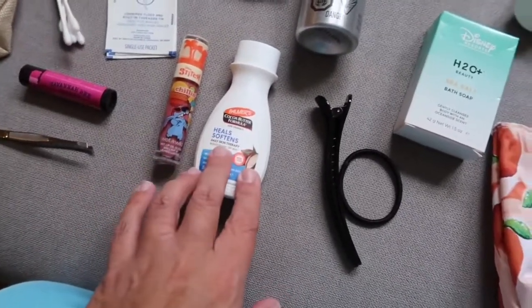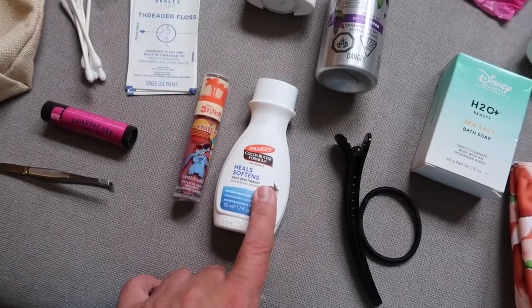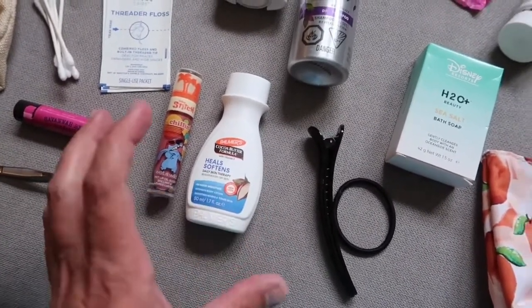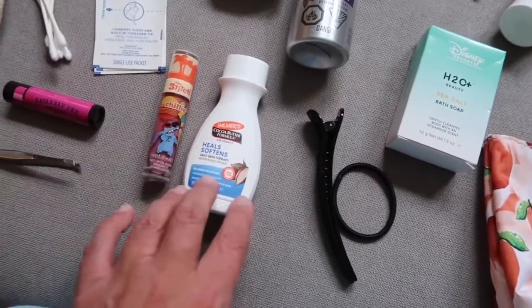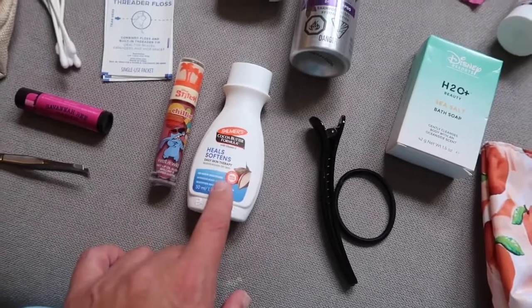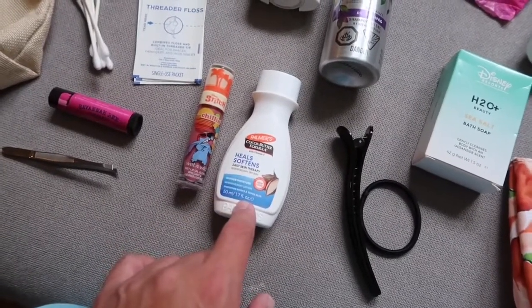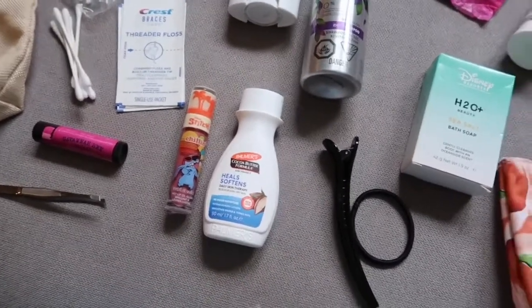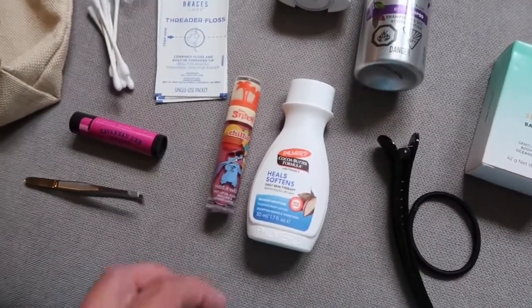Next, I've got hand lotion. Again, when you're in the hospital, it's very dry, so I want to make sure that I have something that is soothing to my already dry skin. I do usually use Savannah Bee body lotion and body butter, but it's very strongly scented, so I want to make sure that if I have a roommate that I'm not overwhelming them with scent.